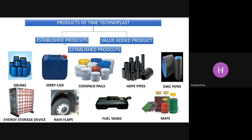It has divided its product portfolio mainly in two parts. One is the established product and the other is the value-added product. In my presentation, I am going to give most of my time to the value-added product part, because this is the part because of which we are studying the company, and there are many growth triggers in this part. I am going to explain the established product part very briefly, because some development has recently occurred in this line, but it is not of that much significance.